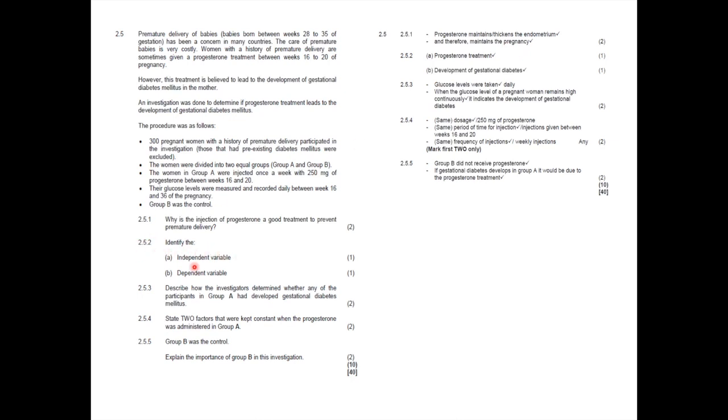2.5.2. Identify the independent variable. Now, if you look here, it says to determine if progesterone treatment leads to the development of gestational diabetes. So this is where your aim is. And in your aim, that's where your independent and dependent variable is. Now, your independent starts with the I. You controlling that. So what are you controlling? Progesterone treatment, as you can see there. Then they ask you dependent variable. What are you measuring? Development of gestational diabetes mellitus. There you go. So that's where you usually get your answer. You look for the aim in the explanation.